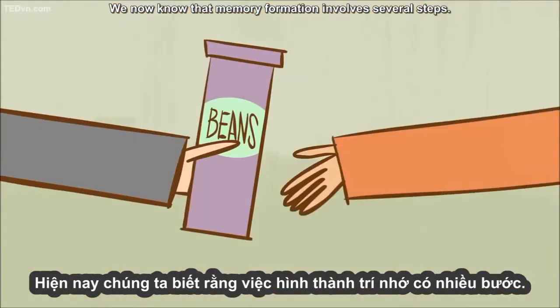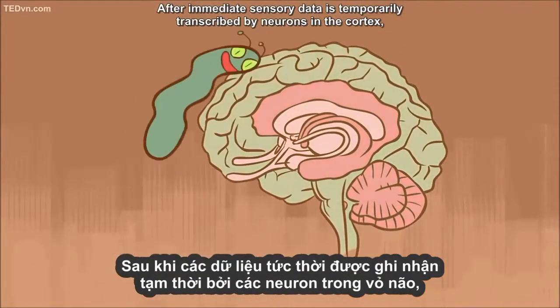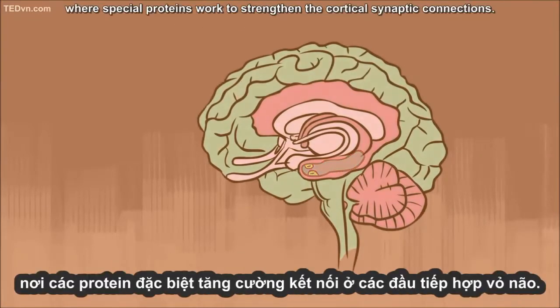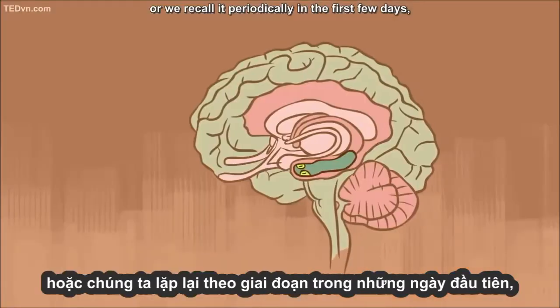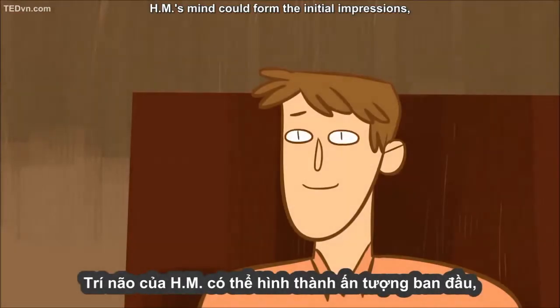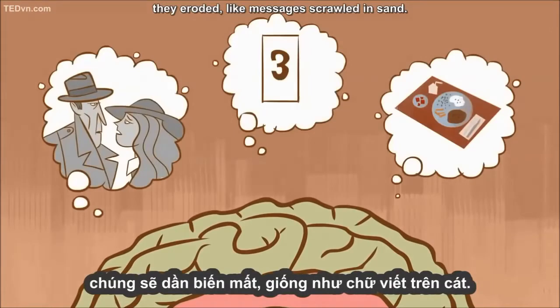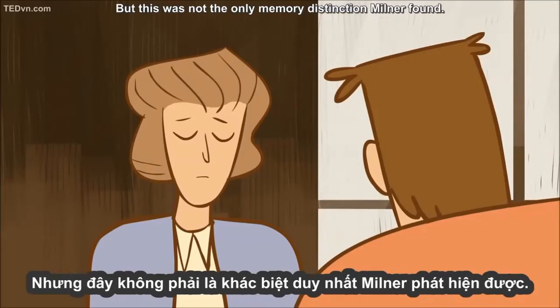We now know that memory formation involves several steps. After immediate sensory data is temporarily transcribed by neurons in the cortex, it travels to the hippocampus, where special proteins work to strengthen the cortical synaptic connections. If the experience was strong enough, or we recall it periodically in the first few days, the hippocampus then transfers the memory back to the cortex for permanent storage. HM's mind could form the initial impressions, but without a hippocampus to perform this memory consolidation, they eroded like messages scrawled in sand. But this was not the only memory distinction Milner found.